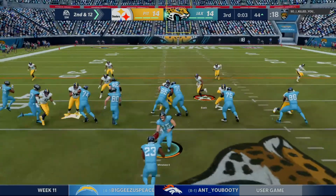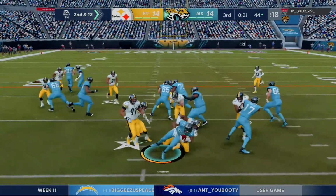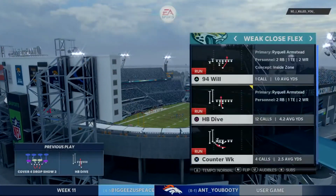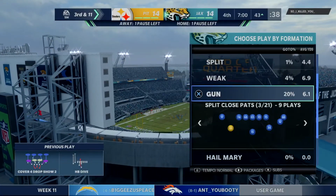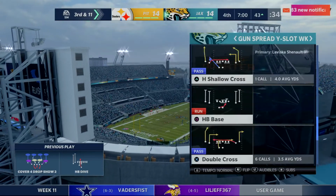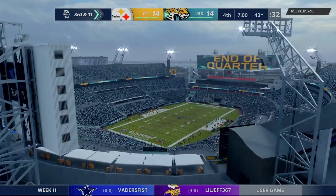On the handoff, Armstead. And he's going to get stopped up quickly. Give him a yard down to the 43. Back now in Jacksonville. All square, 14 apiece to score as we get ready for the 4th quarter.